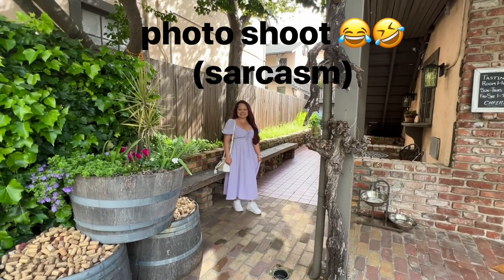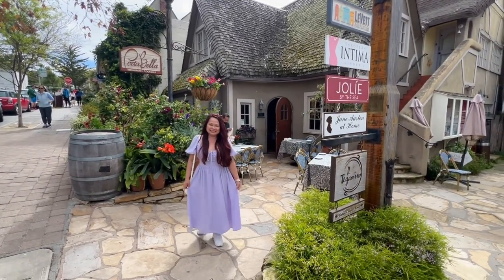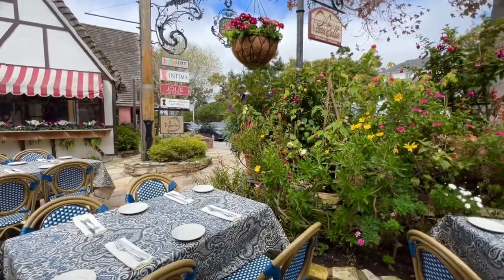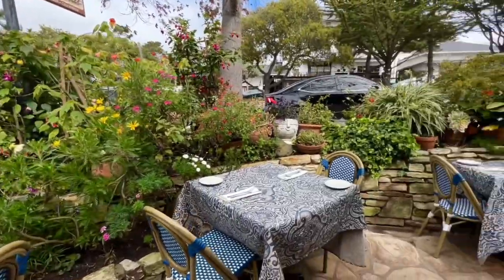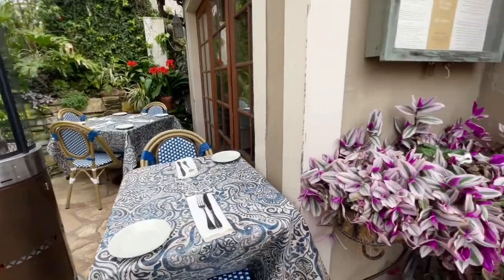This is everyone's favorite part of the trip. It's the pictures and the videos. This cafe is so cute. Unfortunately, it's still closed, so we're just gonna take photos.